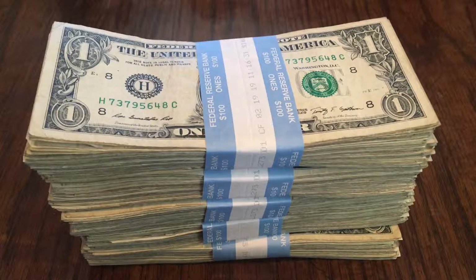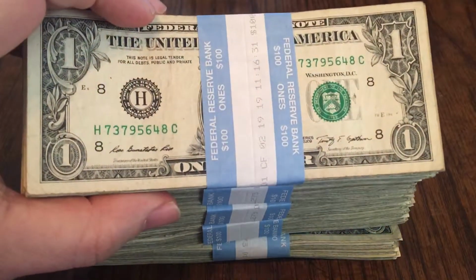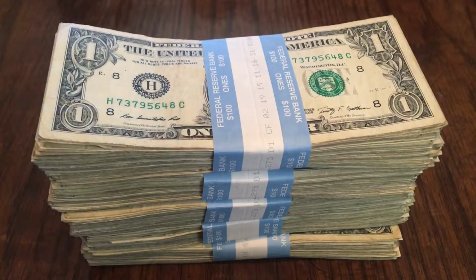I've got my 5 straps, $100 each. I wanted to start this week reminding you guys of a previous tip that I had mentioned. My straps this week, as you notice, all came from the Federal Reserve Bank. These are great straps to search because whenever a bank gets an excess of singles or any particular denomination, whenever they get an excess of cash, they will ship that money back to the Federal Reserve.